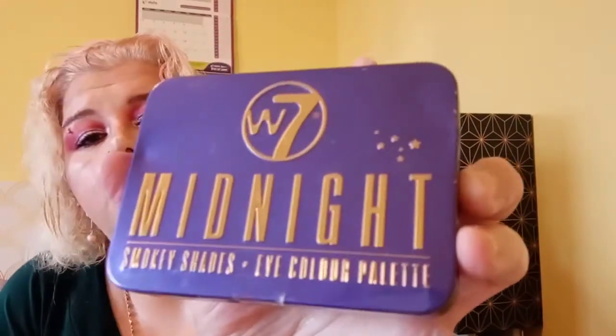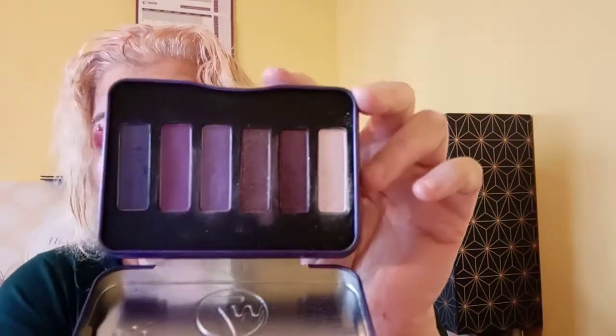This is just a little W7 one. This is Midnight. I know there's a bigger one of this, but these are all purples. I have used it a couple of times. I do like the W7 formula. Oh, nearly dropped something. Lucky there was a box beside it. Right.